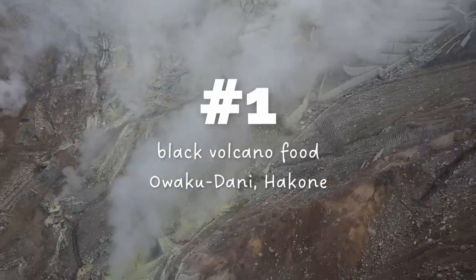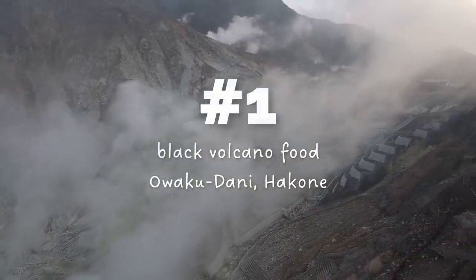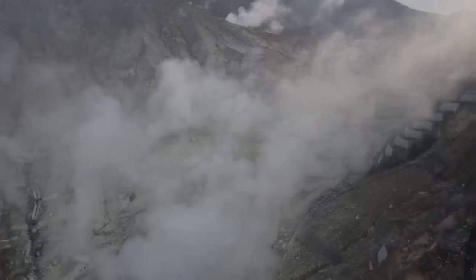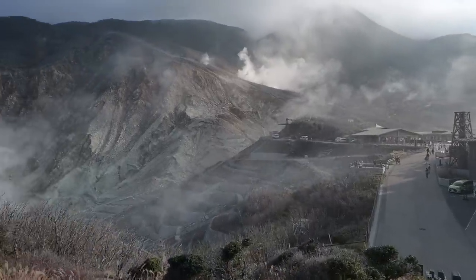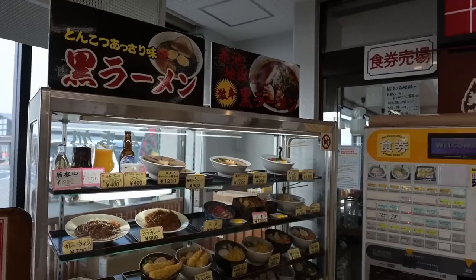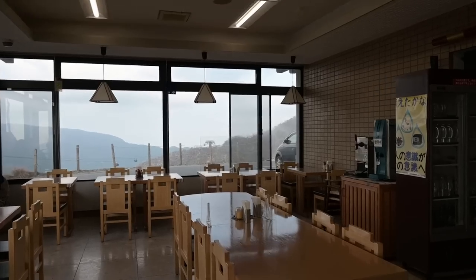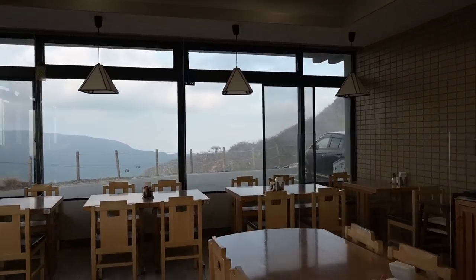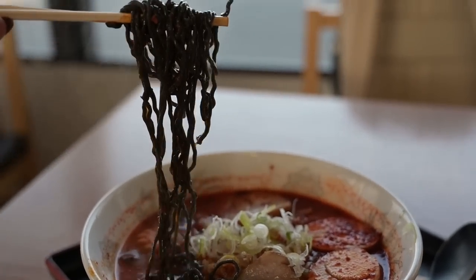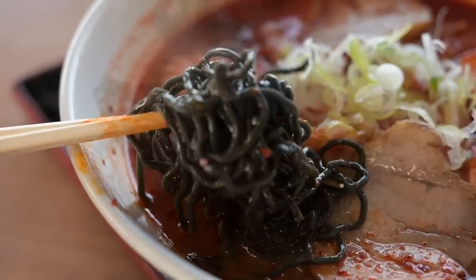We have finally made it to number one, but this isn't my top choice. I just needed and wanted 10 foods to suggest to you. We are in Hakone, specifically Owakudani, which is just a really cool sightseeing place, and it's near Tokyo. But they're known for having black-themed food because of the volcanoes and the volcanic rock. The main dish I came here to try was this black ramen noodle dish. I got the spicy one. They also have it not spicy.